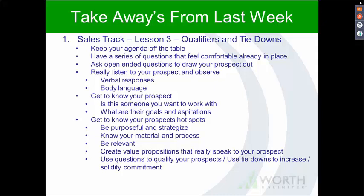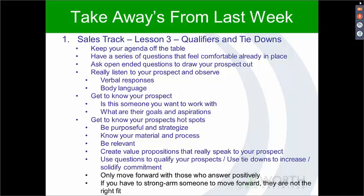Use questions to qualify your prospects. Use tie downs to increase and solidify the commitment of your prospect. So when you're asking these probing questions of the client, the idea is to tie them down. So if I could show you a business model and a product that would be a value add that doesn't have a large learning curve, you don't have to reinvent the wheel, all of the processes are digital, would there be any reason that you wouldn't want to bring that product on? Would there be any reason you wouldn't want to do business with me? Is there any reason you wouldn't want to join Worth Unlimited right now? That would be your tie down to your qualifying question.